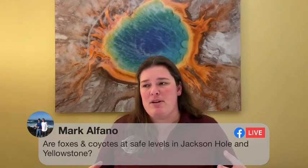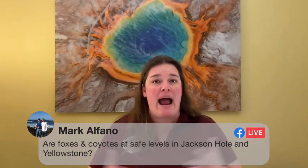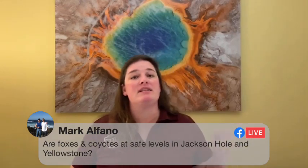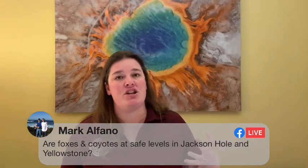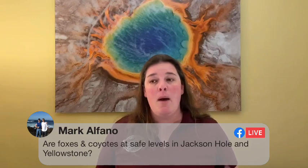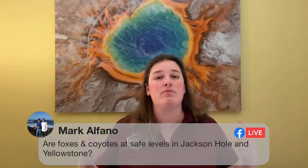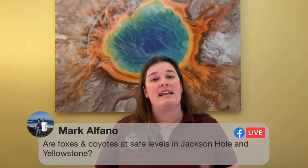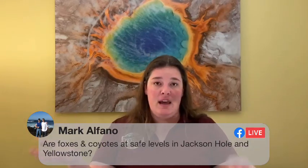As for safe levels, maybe you mean, are they at reasonable levels, correct levels, balanced levels for the ecosystem? And the short answer is probably. Part of the problem is when we expatriated wolves and we made them extinct in the greater Yellowstone ecosystem, our coyote population surged to fill that ecological niche that wolves were using. It was of great benefit to them. But coyotes will kill foxes, and so our fox population actually declined. When we reintroduced wolves in 1995, immediately our coyote population plunged and our fox population stabilized.